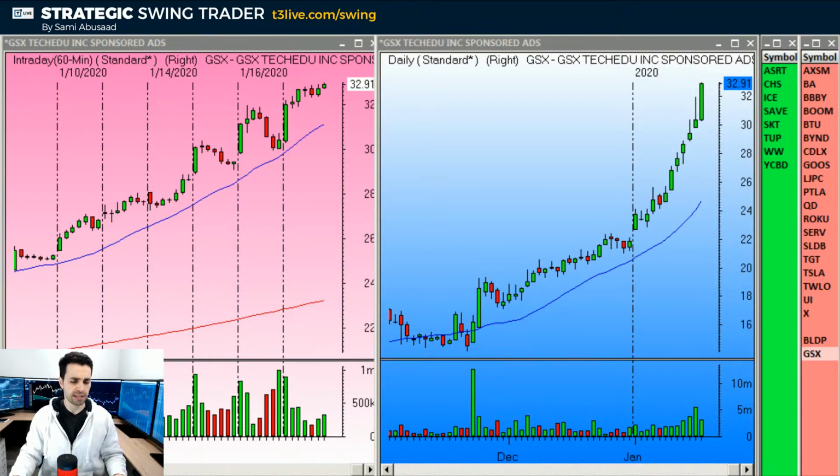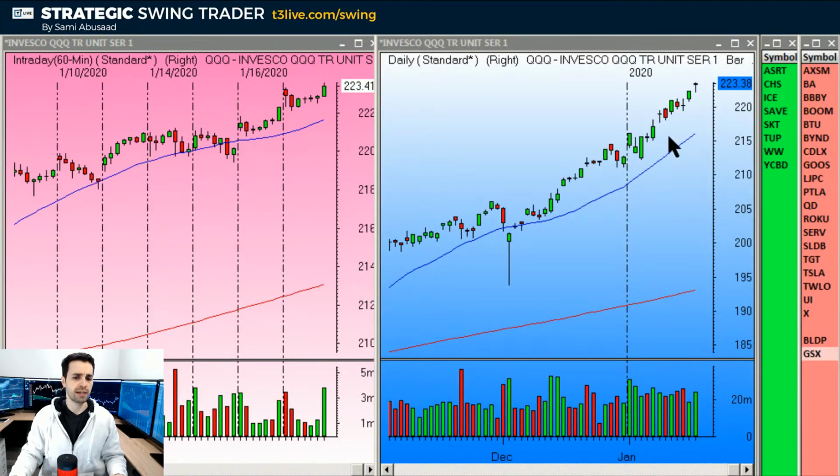But as long as it's printing narrow range bars, and not wide range bars, and it's just grinding, going at the same speed. See this? That's the same angle, the same speed. It can last forever. I mean, it can just keep going, and that's why I always say it's foolish to try and pick the top when the market is grinding up.